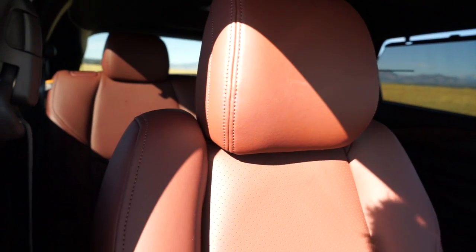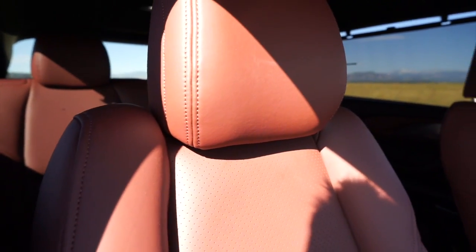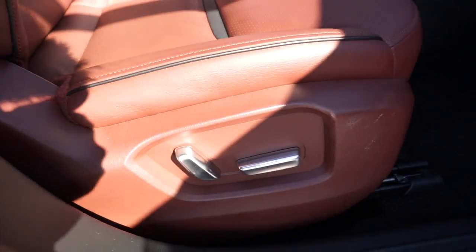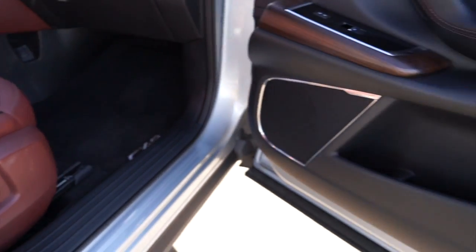These are very comfortable, nice and wide. Definitely something you'd be able to take long trips in. Don't have ventilated front seats up here. You do have heated, however. Again, this nice red interior is just beautiful.